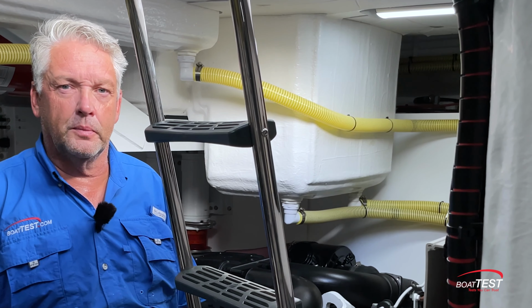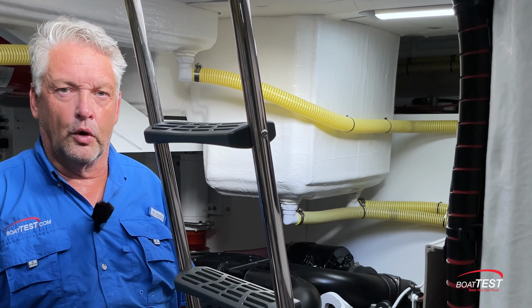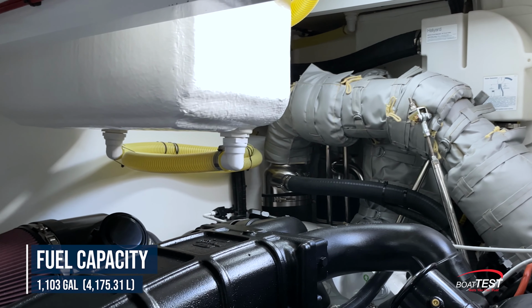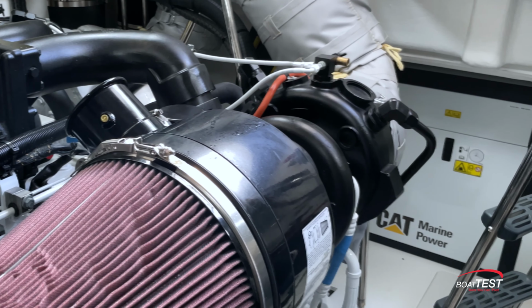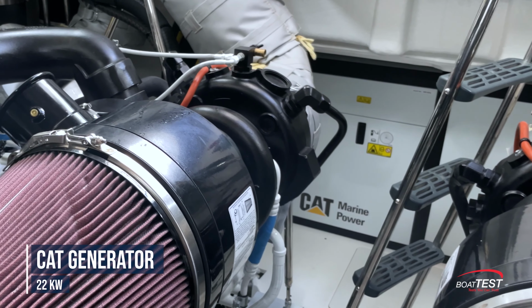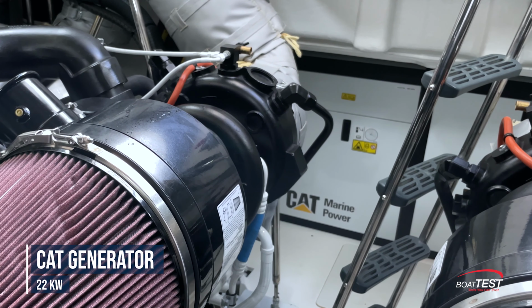Continuing around on the starboard side is the first of 2 outboard fuel tanks. This boat holds 1,103 US gallons of fuel. As we continue around, you'll see the Caterpillar generator that's on centerline aft of the engines. It's a 22 kilowatt generator.